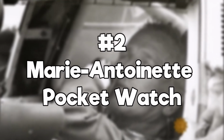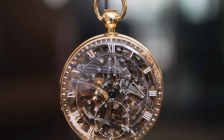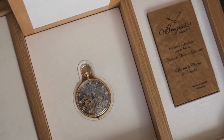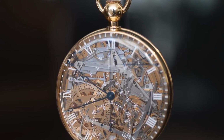Number 2. Marie Antoinette Pocket Watch. Although named after Marie Antoinette, the muse for this $30 million watch had been gone for 34 years when it was finally finished in 1827. The Marie Antoinette Pocket Watch is as intricate as it is beautiful with 823 parts. Most of the parts of this timepiece are made out of polished pink gold.